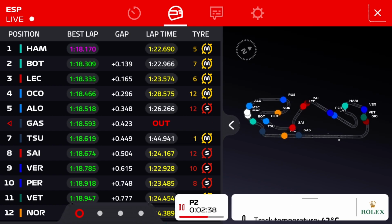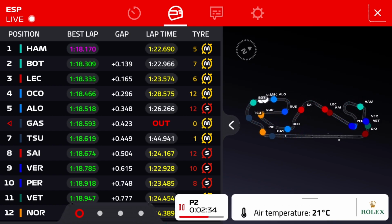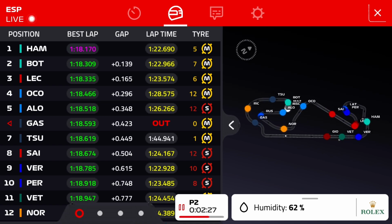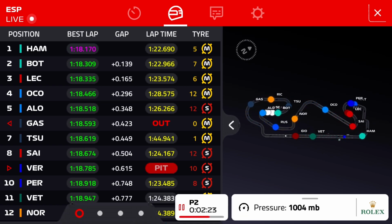Rear right of Lewis Hamilton's car, the tyre looking horribly blistered, and the same for Sergio Perez. Big blisters on the Pirelli tyre. Soft tyre for Perez, medium tyre for Hamilton. Pretty much exactly the same line of blistering.